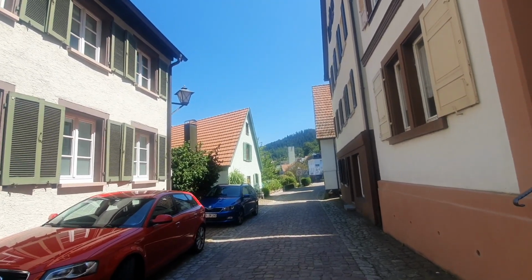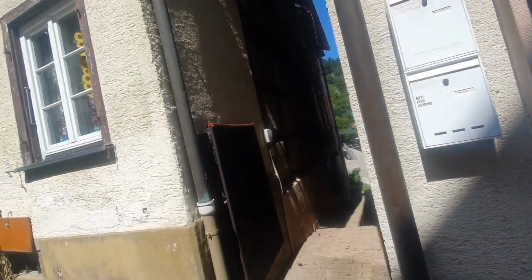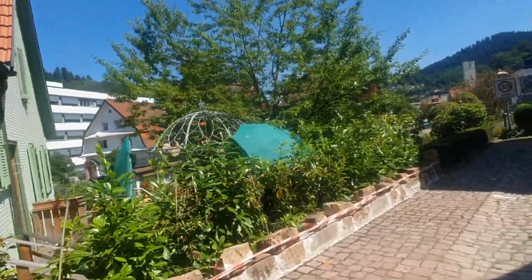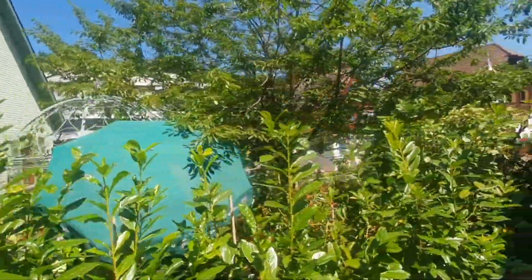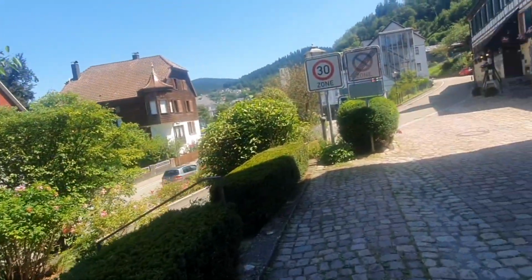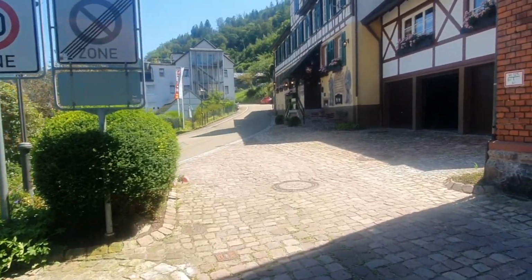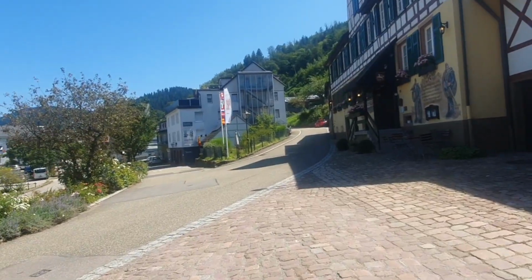We can cut down or we can go, let's just cut down through here. Oh, this might be, no, maybe not. That looks like someone's garden. Oh, that's lovely. A gazebo. Sit out there having a glass of wine. Very nice. Well, that was worth coming down to see.